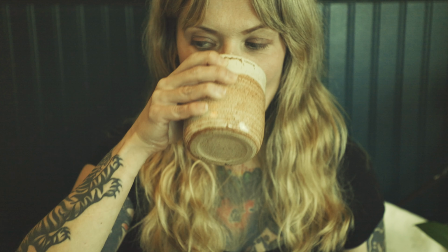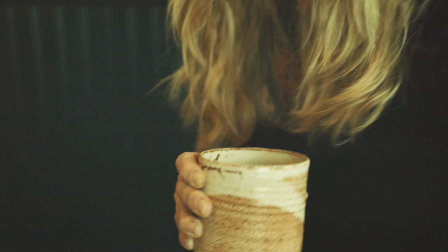It's probably gonna be yummy. At least I hope the outcome is not gonna suck. But so far, my favorite part is probably drinking coffee.